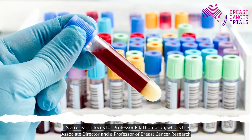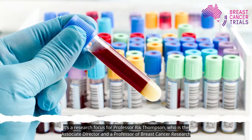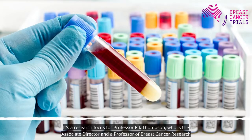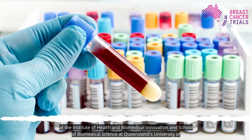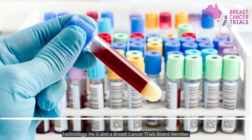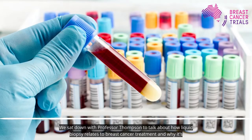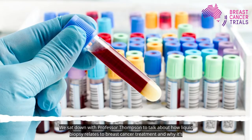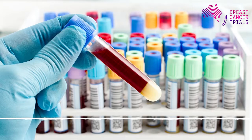It's a research focus for Professor Rik Thompson, who is the Associate Director and Professor of Breast Cancer Research at the Institute of Health and Biomedical Innovation and School of Biomedical Science at Queensland University of Technology. He is also a Breast Cancer Trials board member. We sat down with Professor Thompson to talk about how liquid biopsy relates to breast cancer treatment and why it's important in metastatic breast cancer.